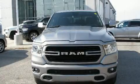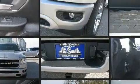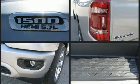Introducing the 2020 Ram 1500. This four-door, five-passenger truck leads among competitors in its segment. It features four-wheel drive capabilities, a durable automatic transmission, and a powerful 8-cylinder engine.